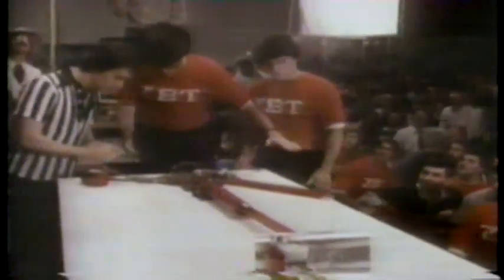Semi-finals, it's a battle of strategies. The red barrier against Kochansky's high-speed arm. 2, 1, go. And Kochansky is fast, but he's also lucky. Don't touch anything. There's a malfunction in the red machine. The barrier worked, but the peg scooper jammed. Kochansky won, but only just.